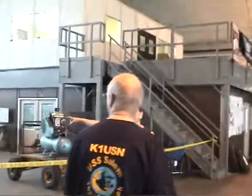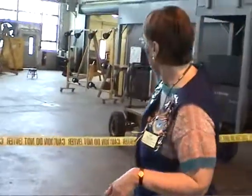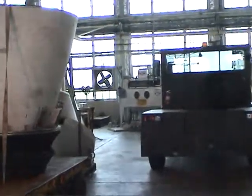out. Back wall, you can see the white box is the baking soda blaster. There's other blasting equipment back there. In the far corner is our paint booth, and that actually is bigger than it looks. You can actually get an aircraft of some size in there.